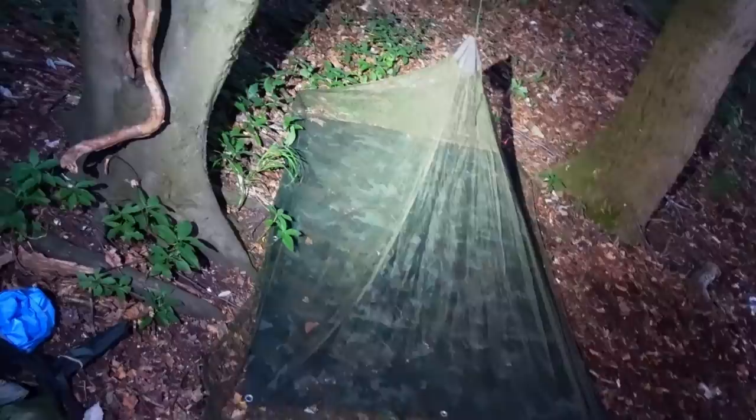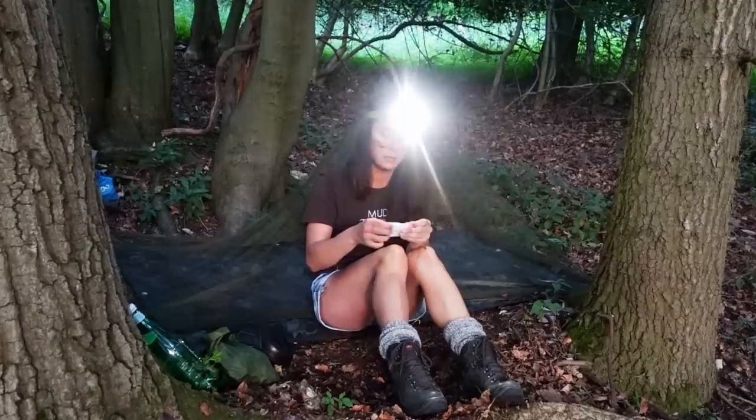So this is my bug net. I've got it on a little carabiner, so I can just pop it on there like that. I need to just peg it out. Yay! There's my bug net up. Cool, huh? Bug wipes. I've already been bitten.